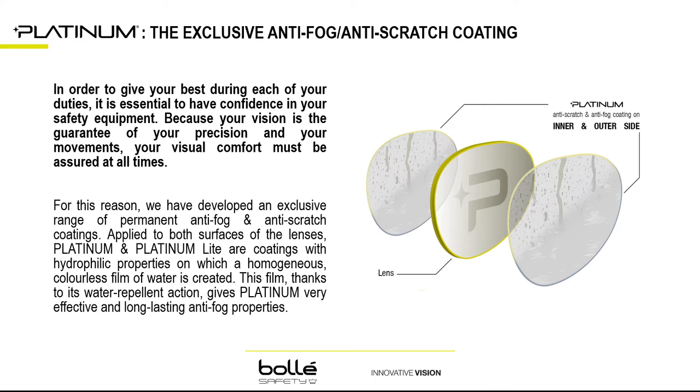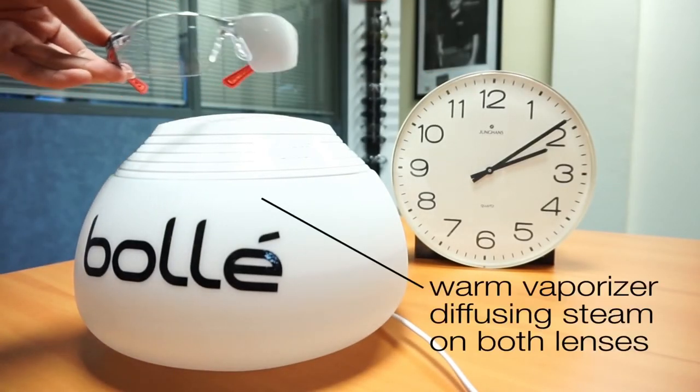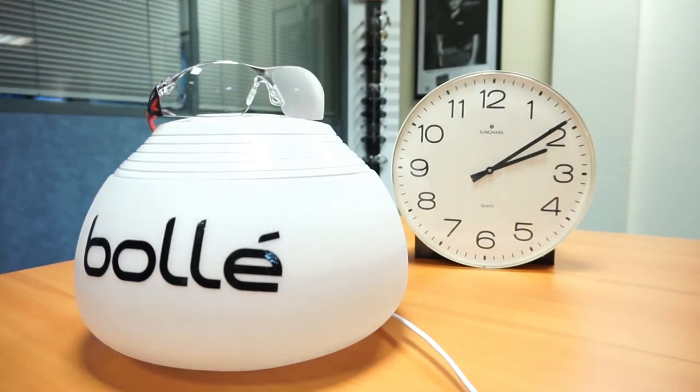The importance of a good anti-fog coating has really been highlighted by recent world events. Bollé's platinum coating, available on a wide range of our standard safety products, is rare in that it has the anti-fog and anti-scratch capability applied to both sides of the lens. And this has proven to be of enormous benefit, particularly to anybody wearing masks who may not have required antifog coating previously. The hydrophilic properties of Bollé's platinum coating prevent droplets of water from being created and means that the onset of fogging is much delayed versus a lens that isn't coated.